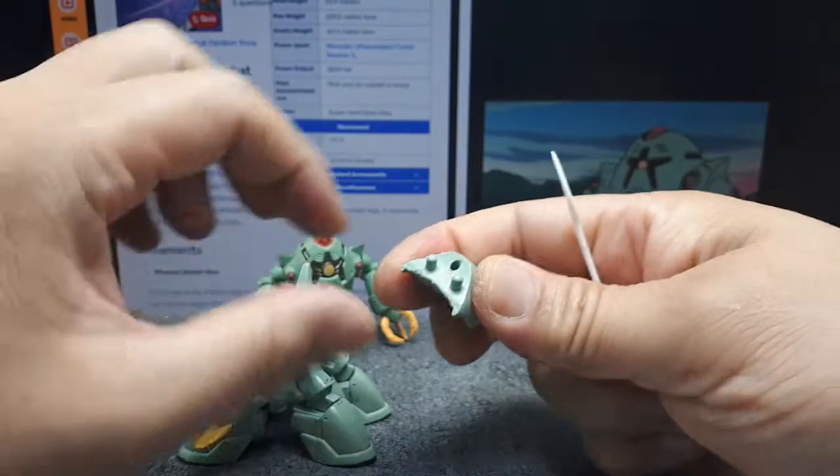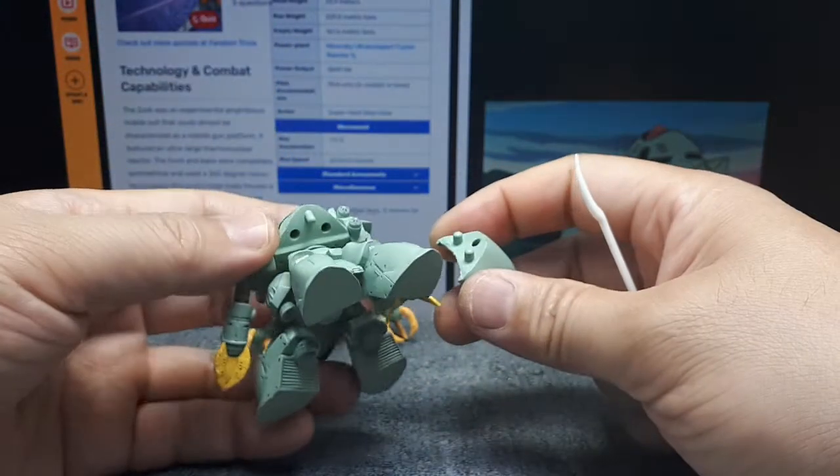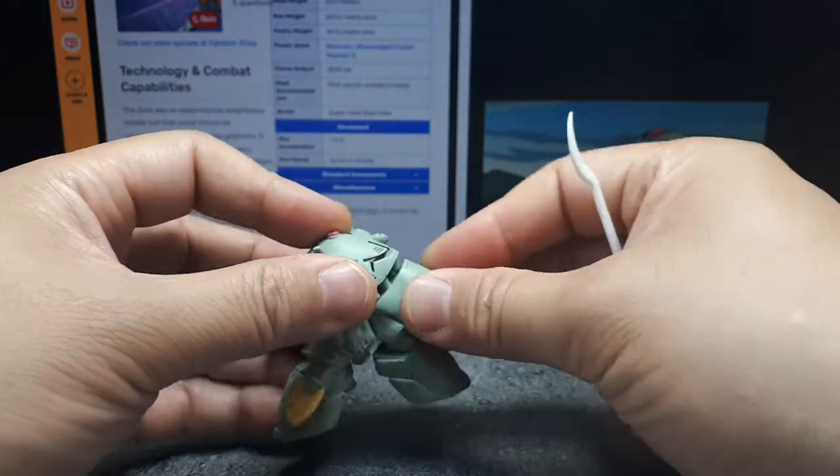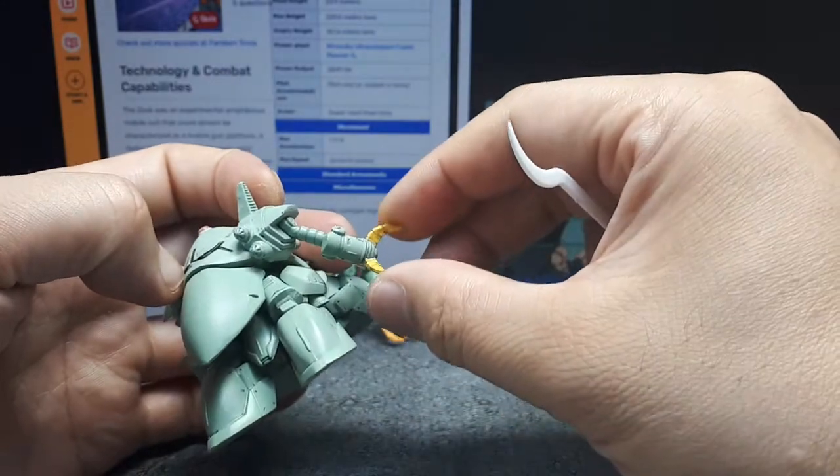This is also PVC, so it's really that soft rubber kind of plastic. And so if it drops off of a shelf, it's not going to break, you know, so that's a good thing, right? It's not going to break.